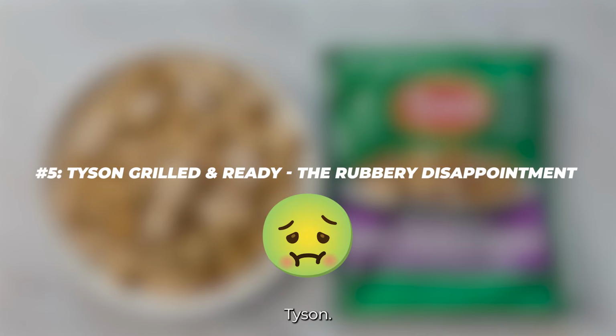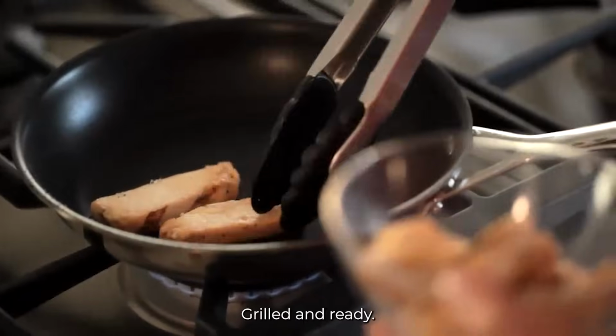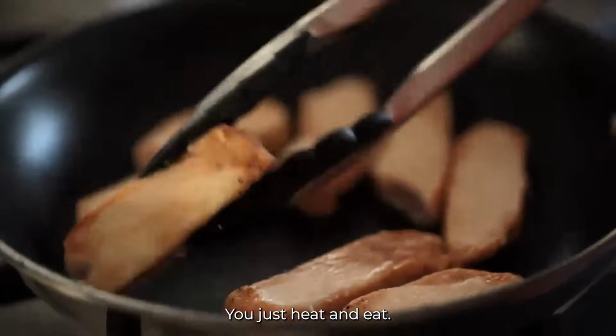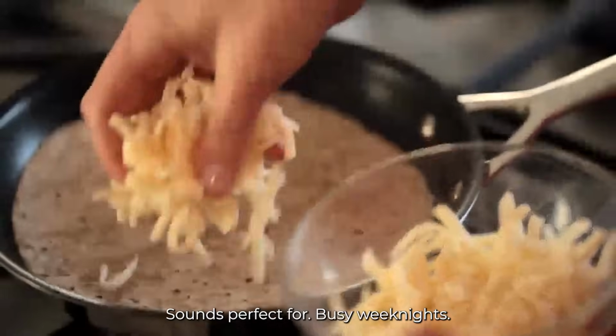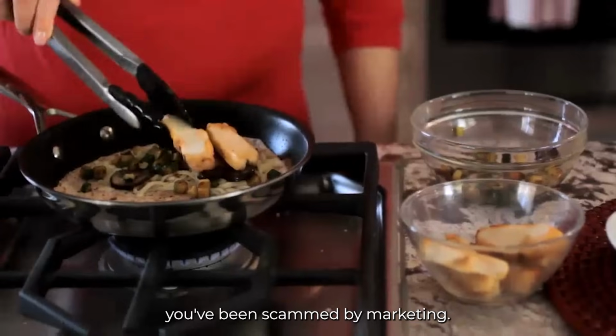Number 5. Tyson Grilled and Ready. The rubbery disappointment. Tyson's Grilled and Ready promises convenience. Pre-cooked meat you just heat and eat. Sounds perfect for busy weeknights until you actually taste it and realize you've been scammed by marketing.